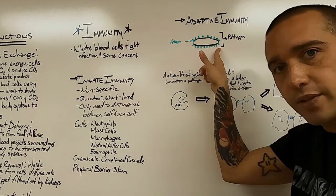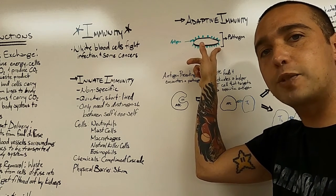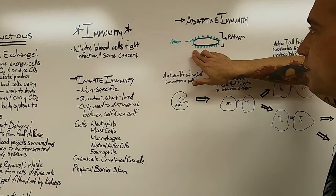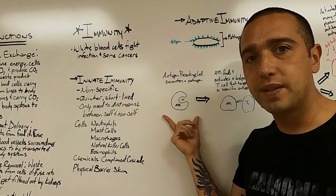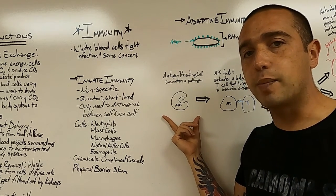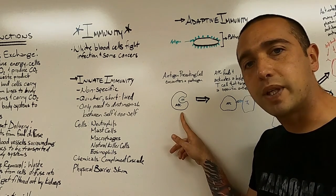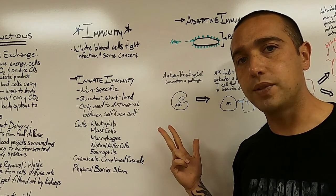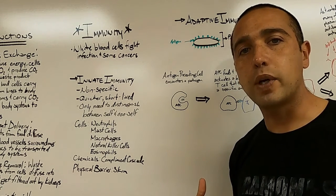On the surface of pathogens are proteins, and those proteins that can cause an antibody response or generate antibodies are called antigens. It's these antigens that the adaptive immune system will target. What first needs to happen is that a virus or a bacterium, some type of pathogen, gets into the body. And there are cells called antigen-presenting cells. These are typically macrophages, dendritic cells, or certain B cells.